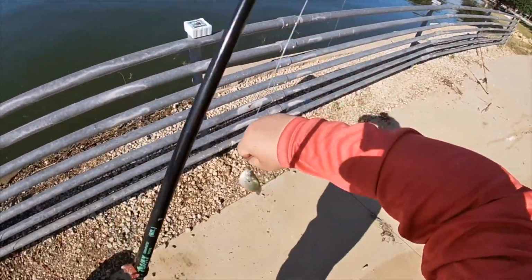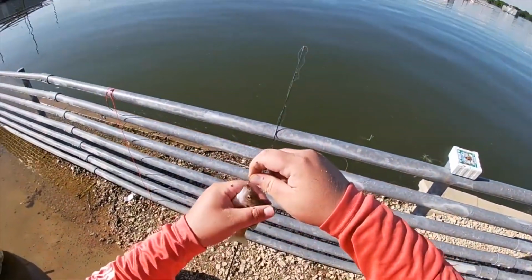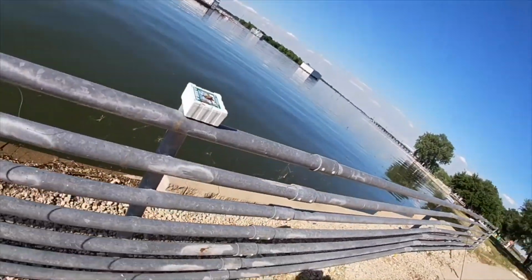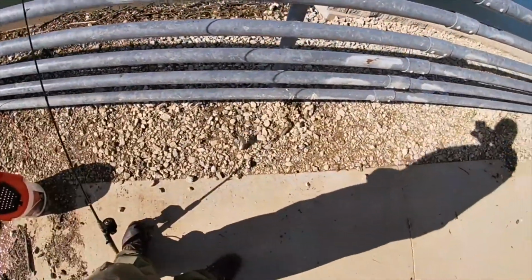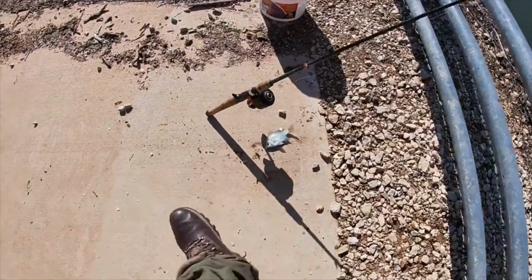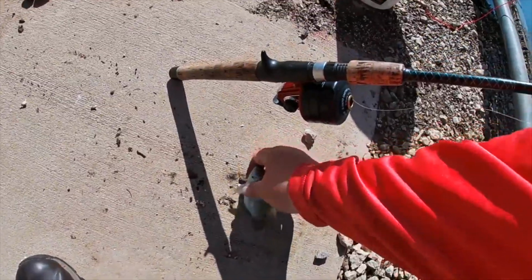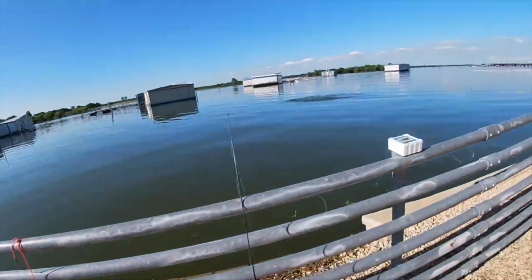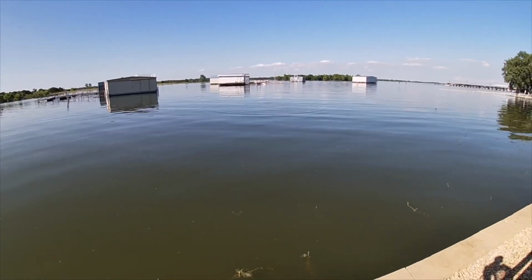Not what I thought it would be. It's possible this isn't the same fish. Nope. There he goes. Let him flop. Look at that. He'll be all right. That was a big fish. I know there's bass out here now.